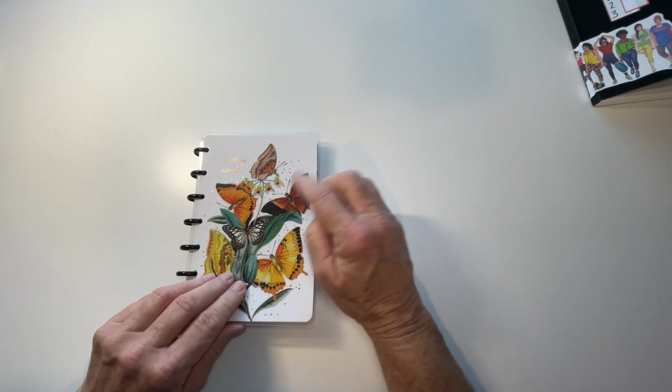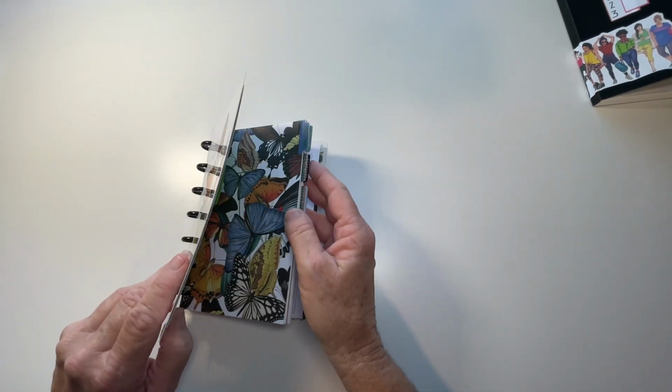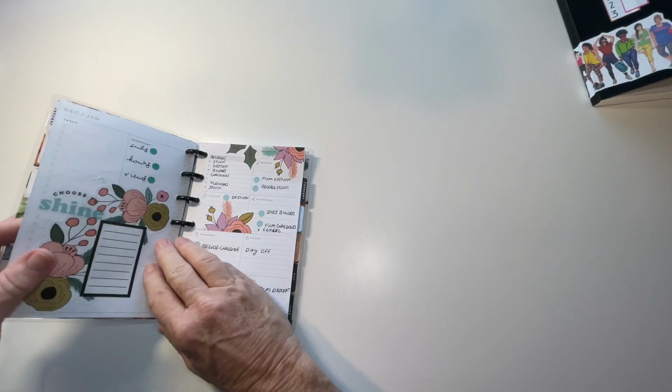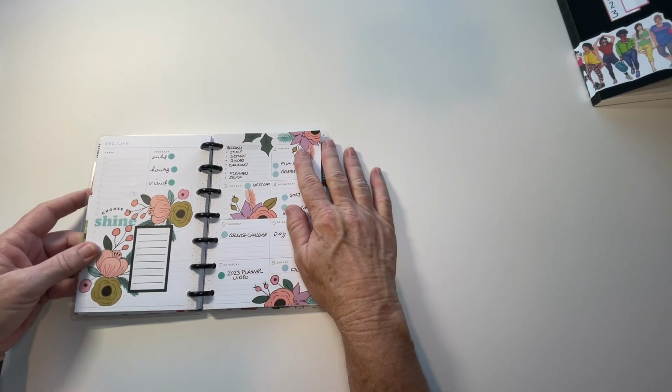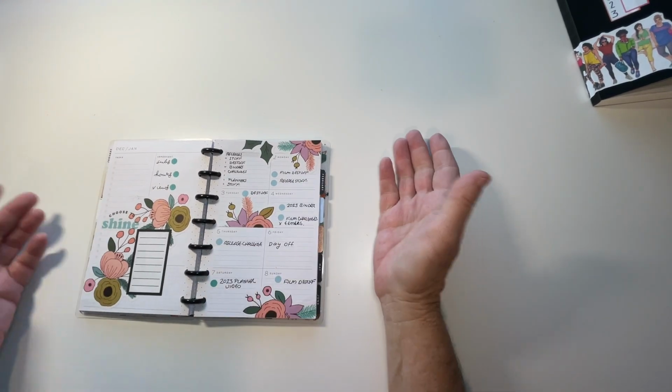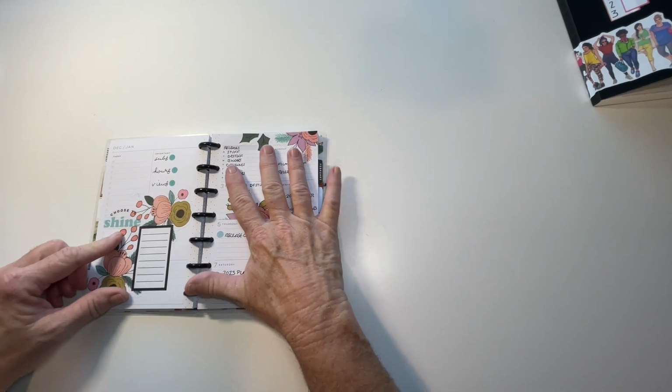The next planner that I have is a Happy Planner, and it's a mini dashboard. And this I am using for planning for my YouTube channel. And so this I just decorate. And this is the only one I have my plans in, but that's fine. It's just my schedule for next week. And this is called a dashboard layout.